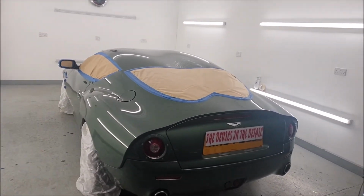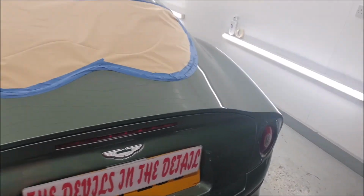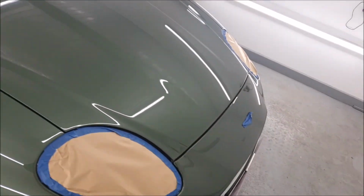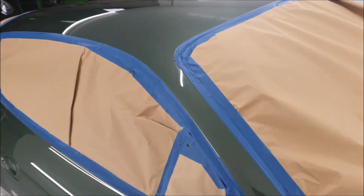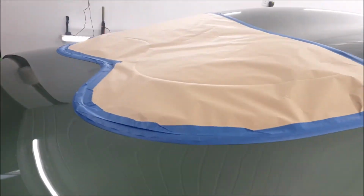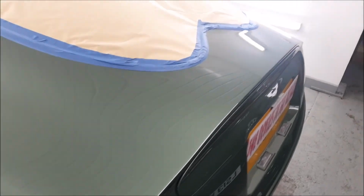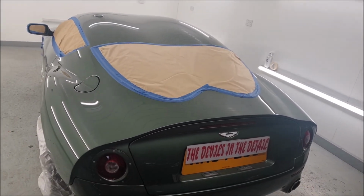With the interior now as good as I can get it, I've been masking the car up, all the sensitive areas around the rubbers and wherever there's likely to be any polish going, to try and keep it out and make it easier when it's cleaned after. It's all been masked up and ready for us to start the polishing process.